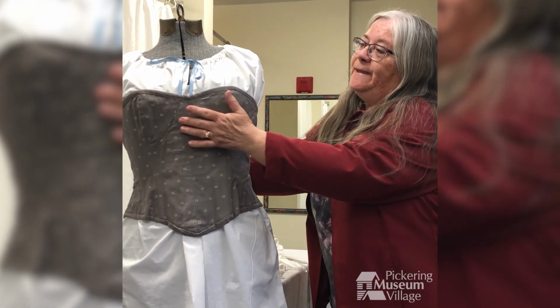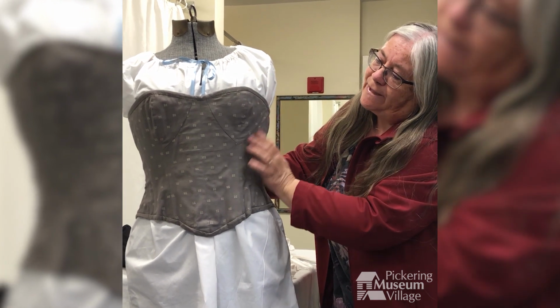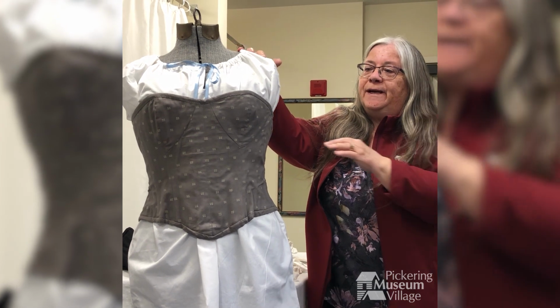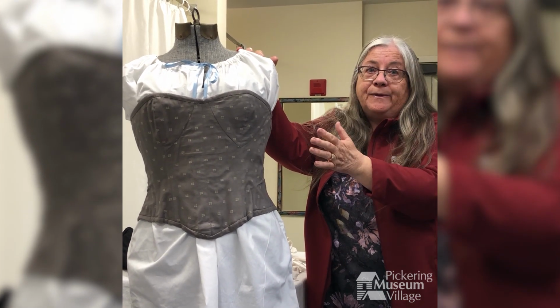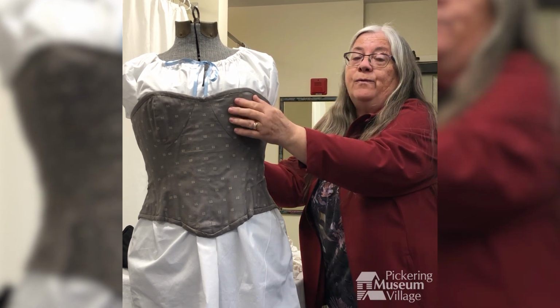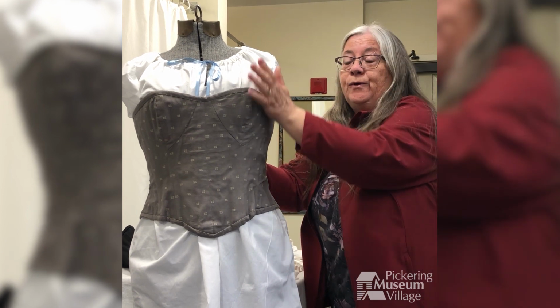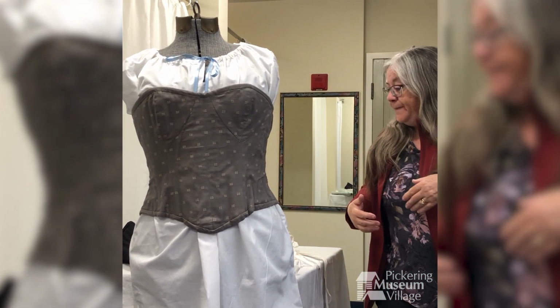And when you see something like this on, you can see the edge here is quite firm. So you'd always have your chemise on underneath your corset, but you'd also have to wear a corset cover over top of the corset. And the reason for that is you don't want the bones of the corset rubbing against the fine fabric of your dress. So the corset cover would cover it up, and then that way, there's no rubbing of the corset.